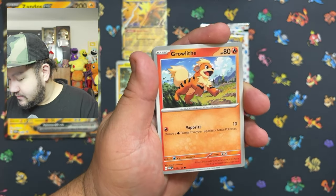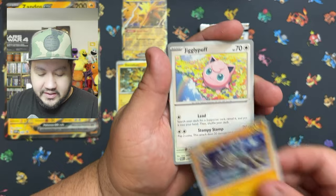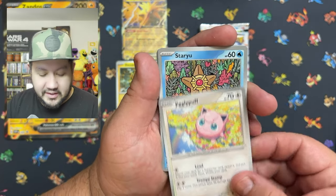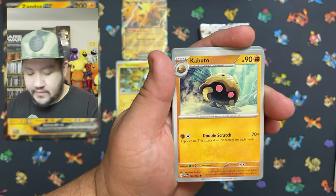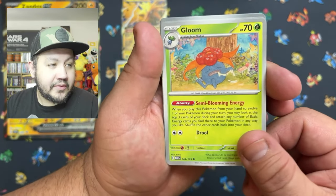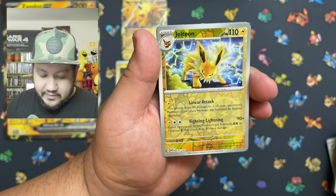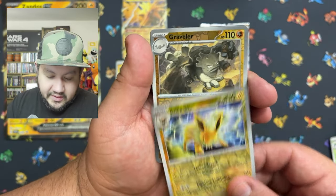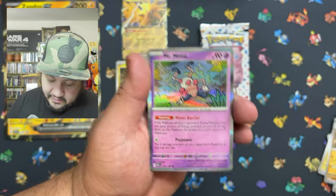Second pack. Let's go. We got Growlithe. We got Geodude. Jigglypuff. Staryu. Kabuto. Beautiful looking Gloom. Clefable. Jolteon. Graveler. And Mr. Mime.